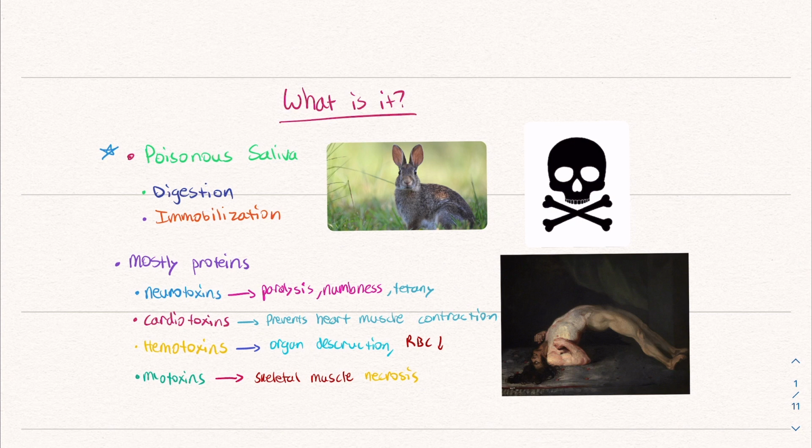So you slither around in your environment and you see a rabbit in the distance. The rabbit's pretty fast, but if you can bite it and inject it with your venom because you happen to be a poisonous snake, you can kill it and enjoy the meal. So when you come up to the rabbit and bite it, your poisonous saliva goes into the rabbit's circulatory system. It aids in things like digestion and immobilization. Immobilization meaning that you are dramatically slowing down the rabbit's movement or stopping it from moving altogether.